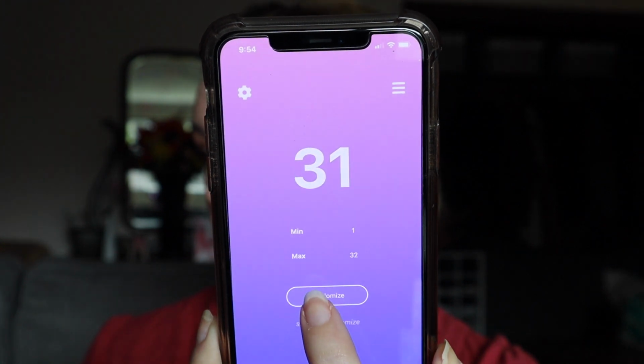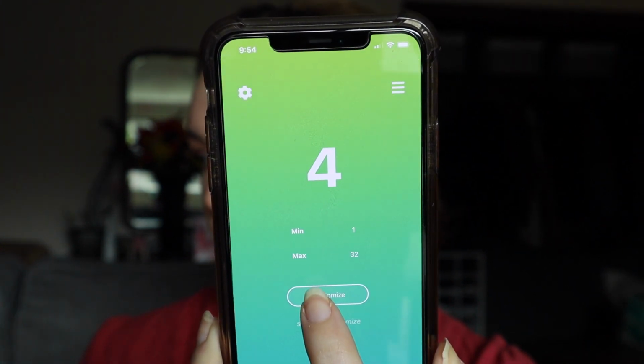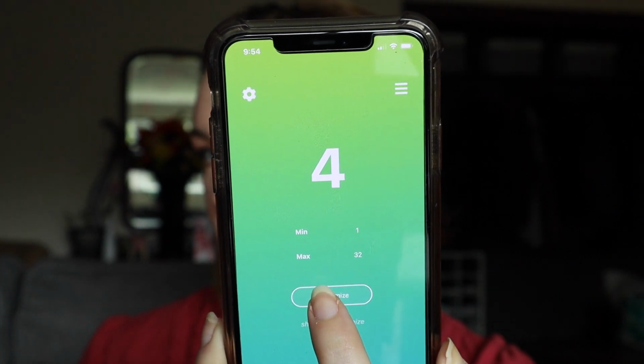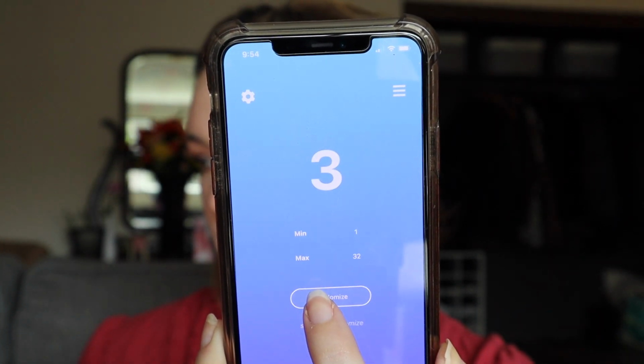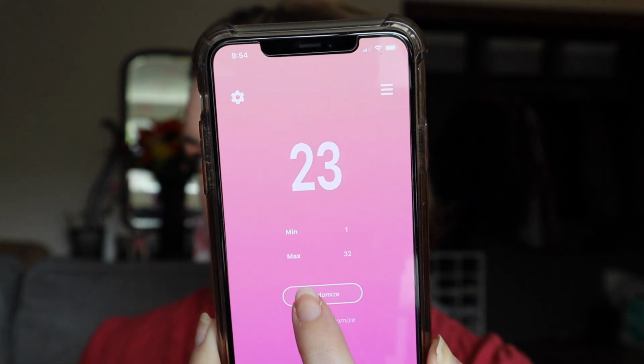I already rolled 31, so I'm going to re-roll for that. I already rolled 4. I think that was 5 numbers. Okay, I'm gonna go pick my products and then introduce them along with the prompts when I get back.